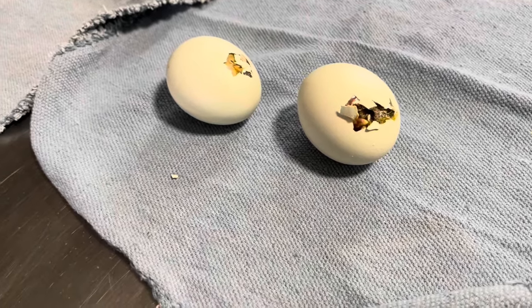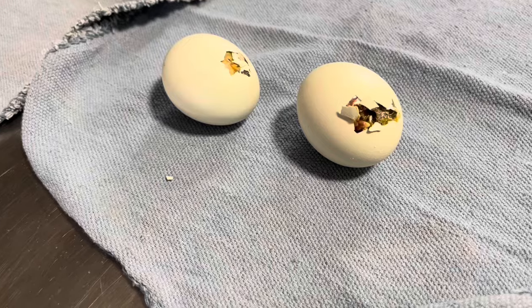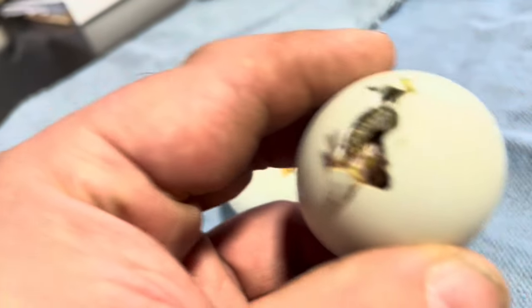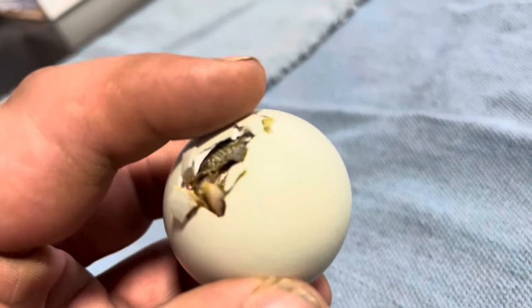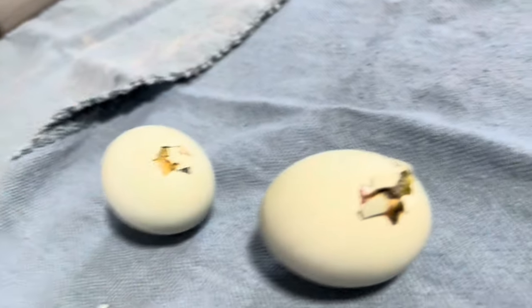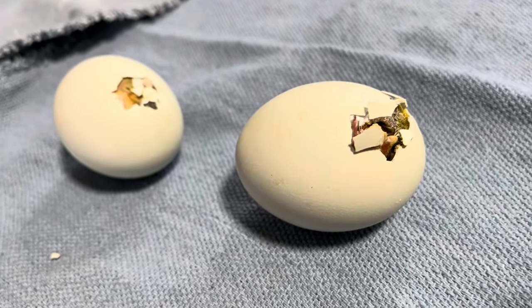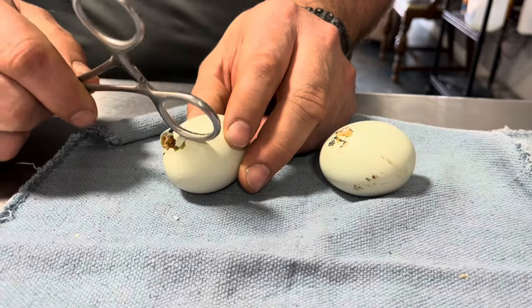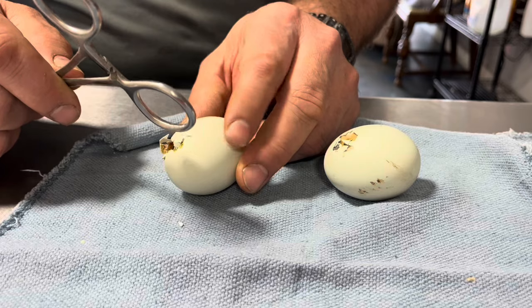All right, they say never to help a chicken out of an eggshell. These guys have been here for over 24 hours, and you can see they're starting to dry and stick to the inside of the shell because they've been open. So I'm going to elect to help these guys get out of there. You ready? Yep. Miracle of life, take one.